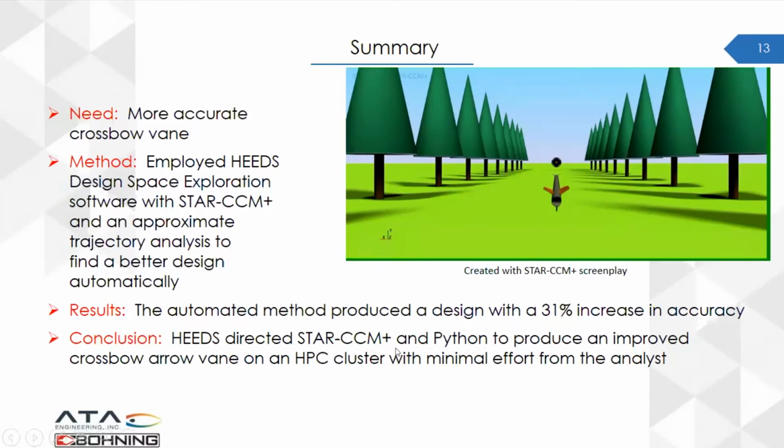And I've got this video here. It's not playing very well. So anyway, this video in the upper right is not a result of these simulations. It's actually a full transient simulation in Star-CCM+ of our final vane design. And we've created this video within Star-CCM+'s screenplay feature, which allows you to direct your video. So it's a nice visualization tool.